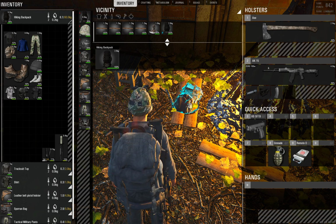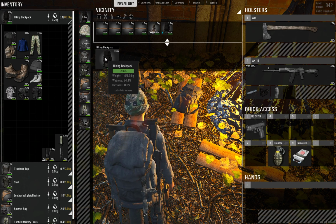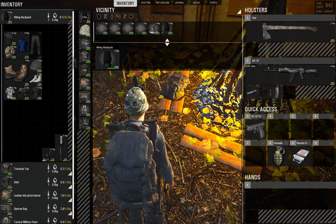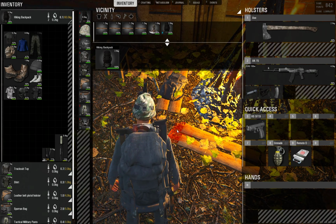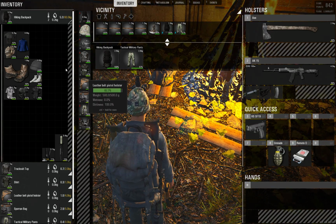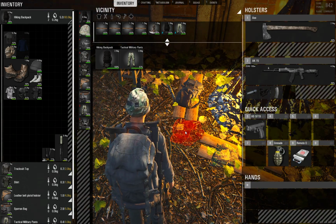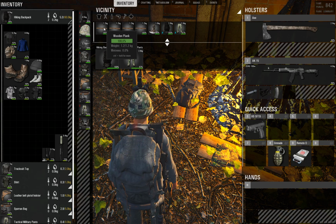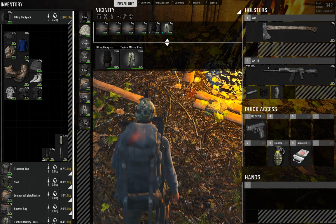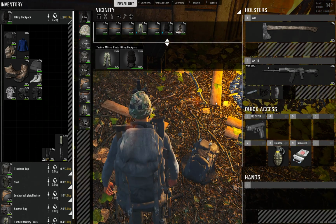And once I have it on the ground, you can hover over each item. Right now it says wetness 94.1%. So we're going to come back to that in a moment. So I am going to drag the rest of my clothing down, and like so. I think the boards might have not been a good idea, because it seems they're inhibiting me from placing items. So I'm just going to move these out of the way.